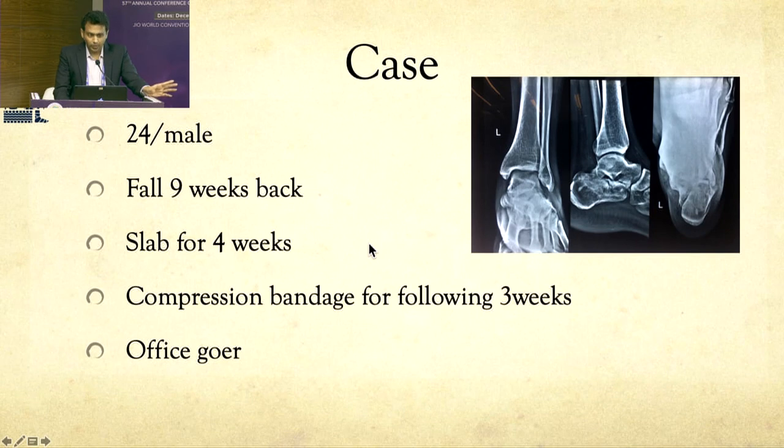So this is the case of a 24-year-old male who had a fall 9 weeks back and was treated in a slab for 4 weeks, and then a compression bandage for the following 3 weeks. He's an office goer. He travels from Badlapur to VT to go to work, and was told that eventually you'll have pain, and then let's see how things go. So at this stage, with this deformity and fracture, how many would offer a refix to this? Just a show of hands.